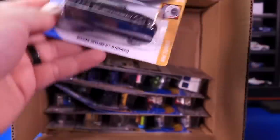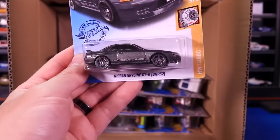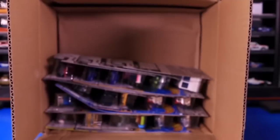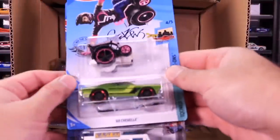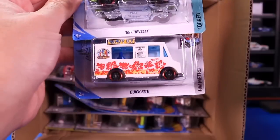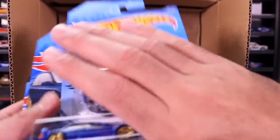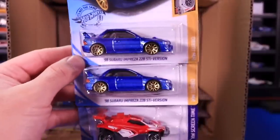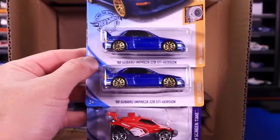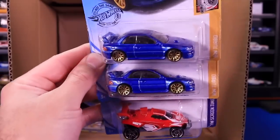And we have the mainline variation of the super treasure hunt of the Nissan Skyline GTR BN R32. Very nice, I actually like the mainline variation of it. It looks really good. I'll put that aside there. And up top right here, we've got Wheelie Chair, 69 Chevelle, and Quick Bite. And after that, we see a brand new casting, which I've been really looking forward to. It is the 1998 Subaru Impreza 22B STI version, WRX. Look at that, beautiful. I love the blue with the gold wheels, looks fantastic.